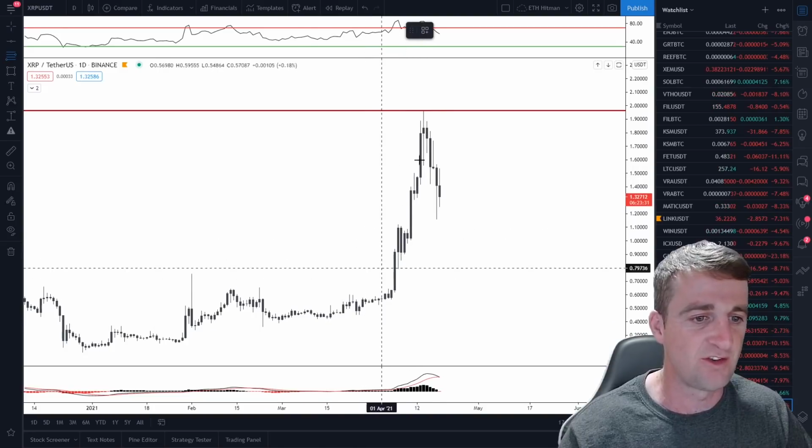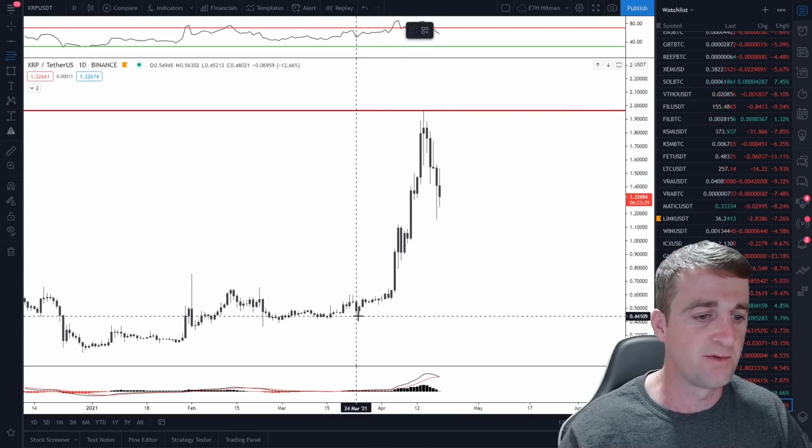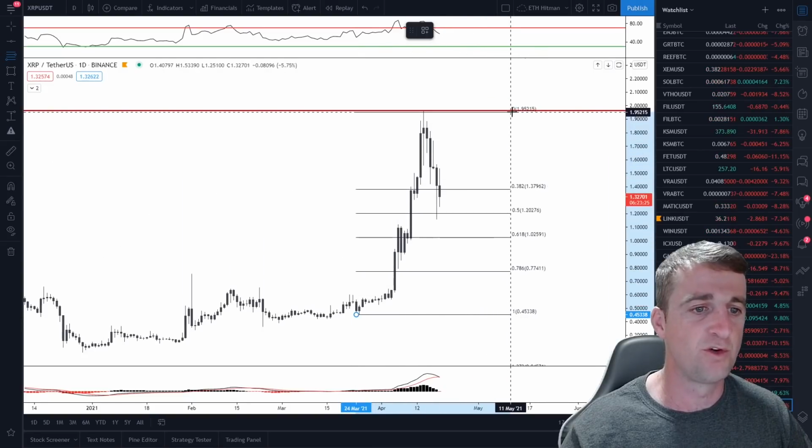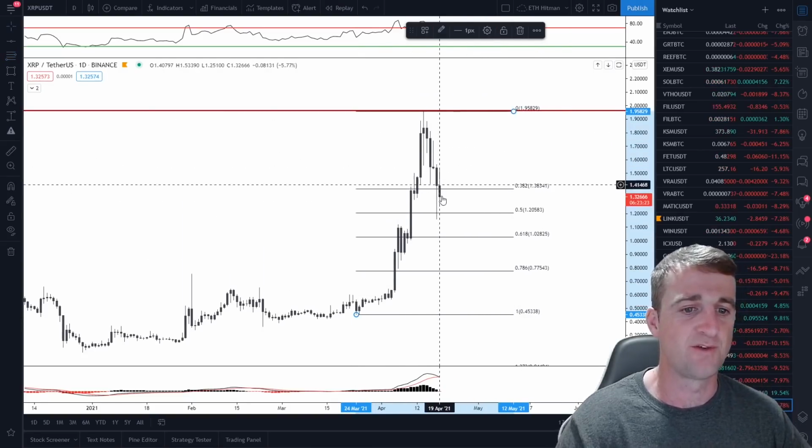So let's have a look at this entire move here. We'll take this as a bottom move. We had a double tweezer bottom on those two candles. From the bottom move up to the top, we can pretty much look at identifying some key levels.